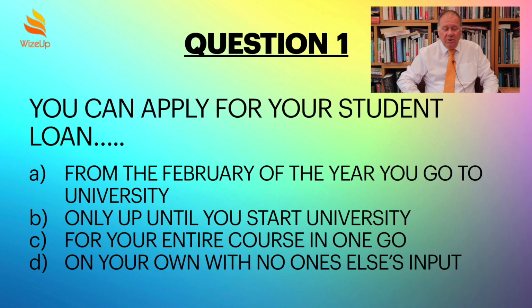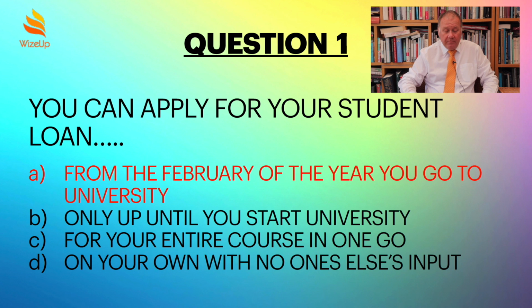Right, so welcome back to the answers on round 3, which was all about student finance and flat and house sharing. Question 1 was, when you apply for your student loan, is it A, from the February of the year you go to university? B, only up until you start university? C, for your entire course in one go? Or D, on your own with nobody else's help? The answer is A, from the February of the year you go to university.